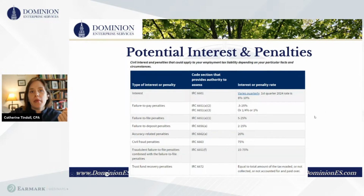And just to give you some background too, these are the posted penalties, directly from the IRS. What are you at risk for if you don't take advantage of some of these programs that they have for settlement? What are the penalties they can charge you?